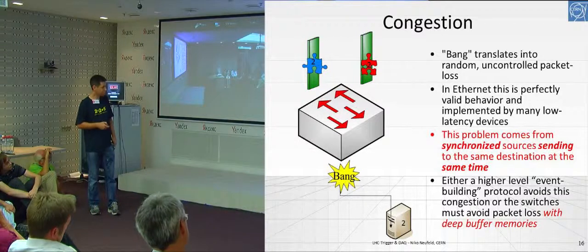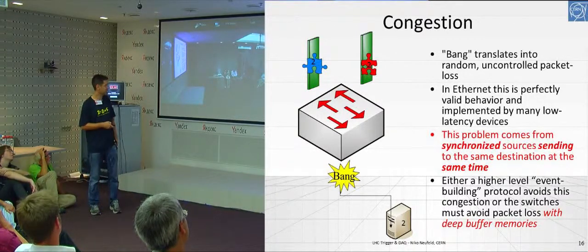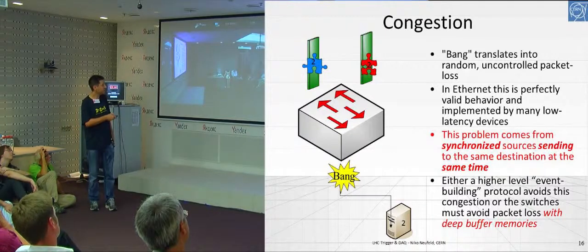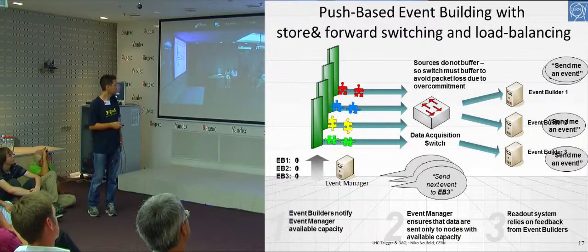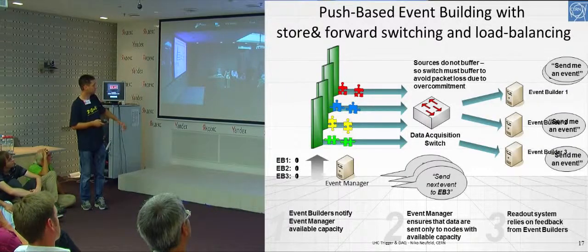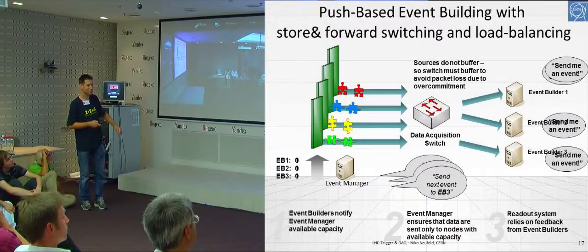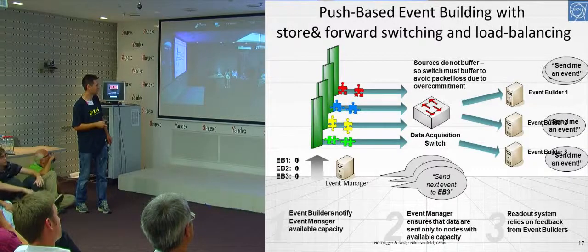So there are two ways to work around this. Either the switch can buffer a lot, which makes it expensive, or you have some kind of protocol traffic shaping to work around this. I will show you one quick animation. I don't know how I'm doing with time. Probably not well. Okay, I will hurry up, sorry.